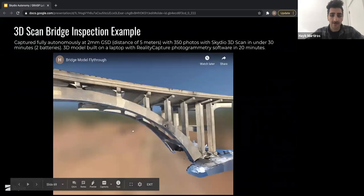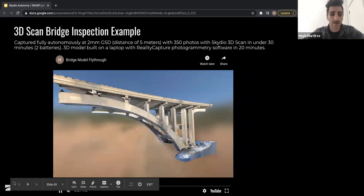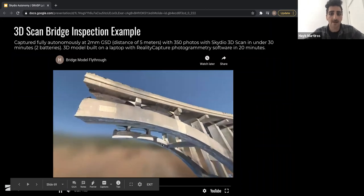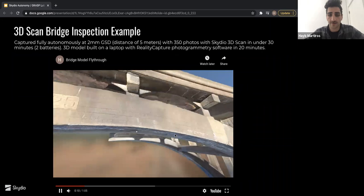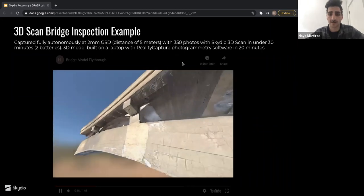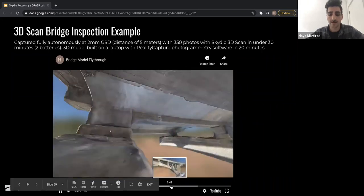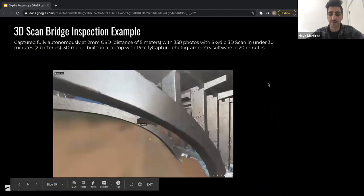And then I think I'll basically finish with this example, which is something that I captured in just 2 flights. So in under 30 minutes, the drone flew around, autonomously captured this bridge, and then I reconstructed it in a photogrammetry package in about 20 minutes. And so it's pretty exciting what is possible to do there.